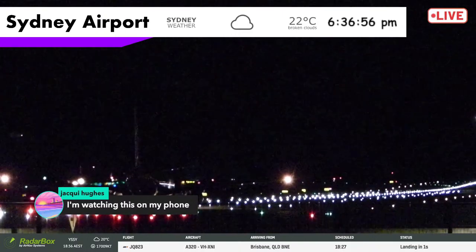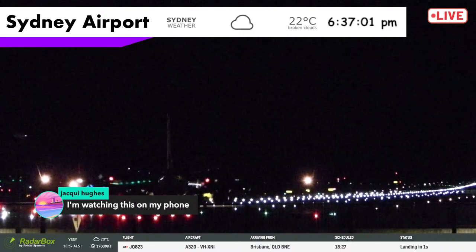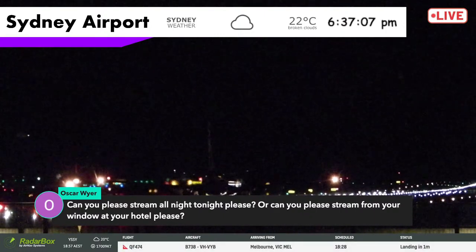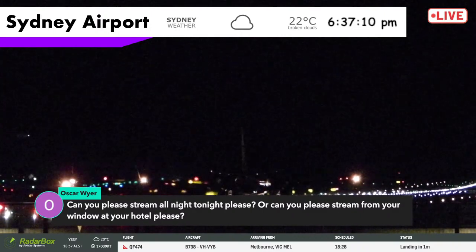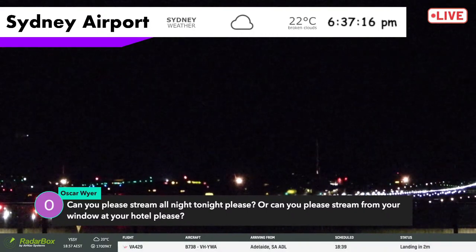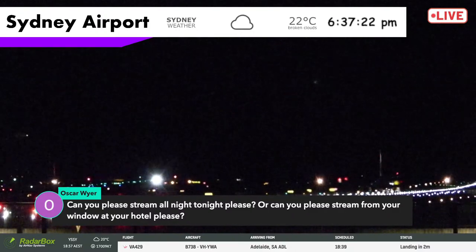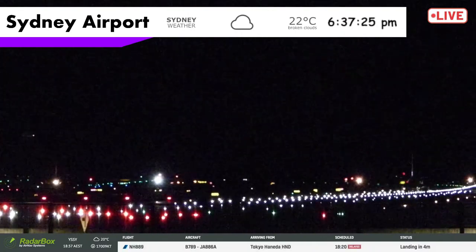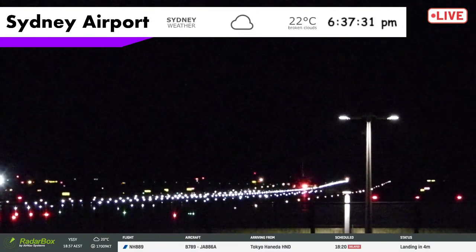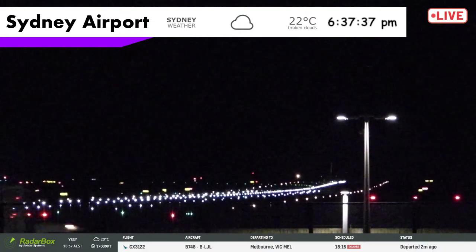737 departure. Oscar Wire, can you please stream all night tonight, please? Or can you please stream from your window at your hotel? We'll see how we go. Might not be all night. We'll do my best for you. Off goes the 737 down the end there.